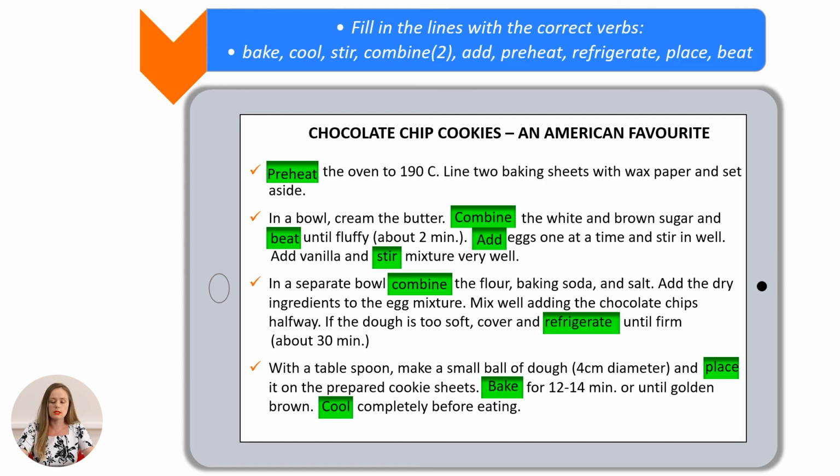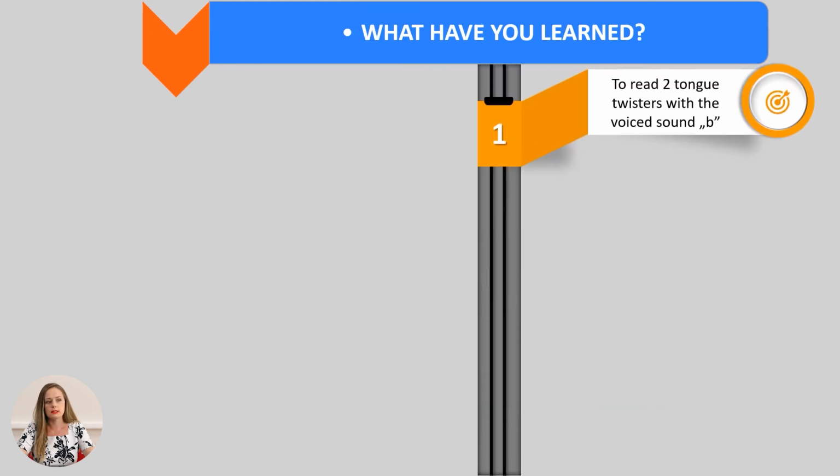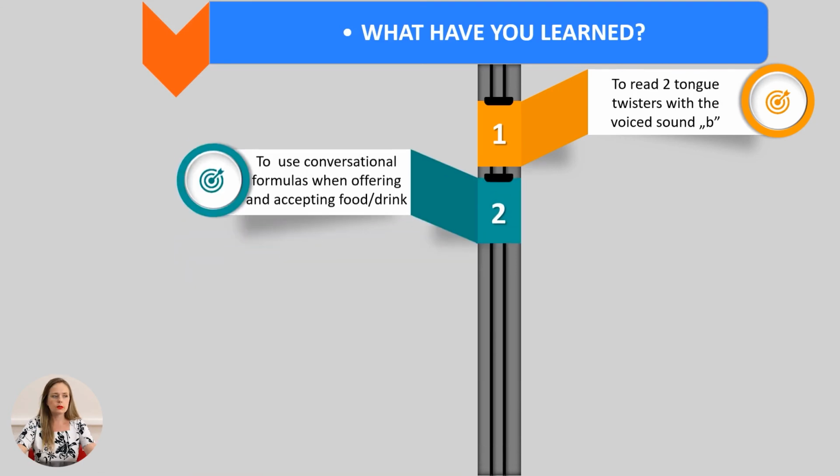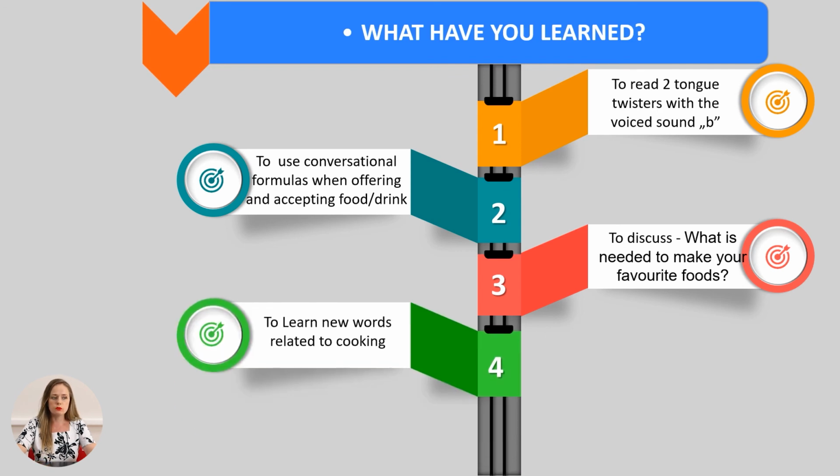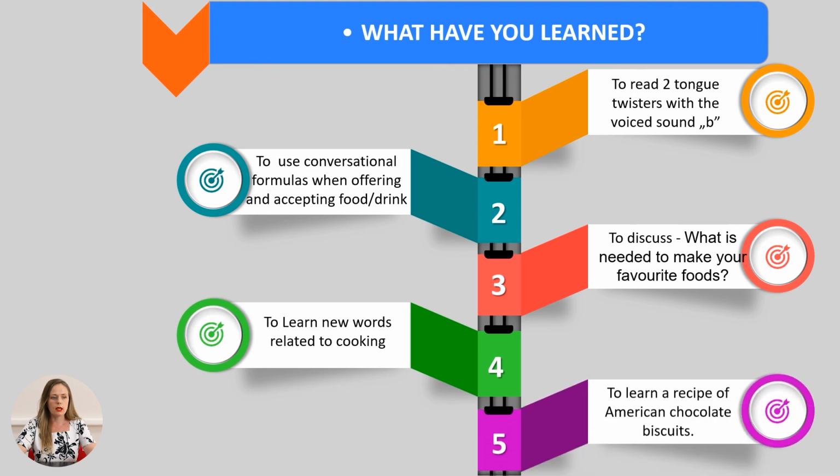So with these words, I finish this lesson and let's see what we have managed to do. We have read 2 tongue twisters with the voiced sound B. We have learned conversational formulas when offering and accepting food or drink. We have discussed what is needed to make favorite foods, and of course I have mentioned about good mood ingredients. We have learned new words related to cooking, and we have learned a recipe of American chocolate biscuits.